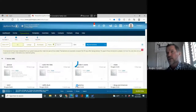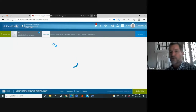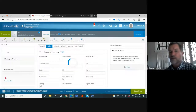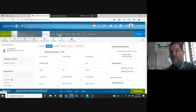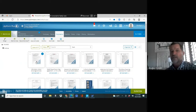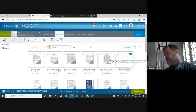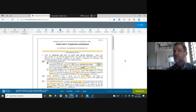The next screen, you're looking at a white summary square. Once you look at the white summary square, you go 2 tabs over to documents. And we're going to act like we already filled out the contract. So now we need to do the third-party financing addendum. You'll see we have the IBS, the buyer rep, you've got the 1 to 4. And somewhere right after the 1 to 4, the way I template, I put your 2 most commonly used forms, which is the third party. So I've templated third party to be conventional.